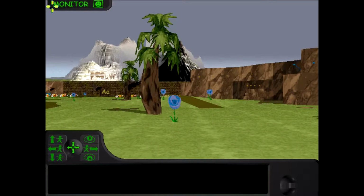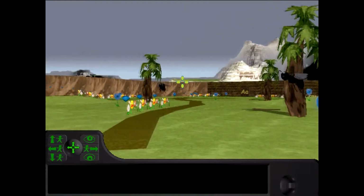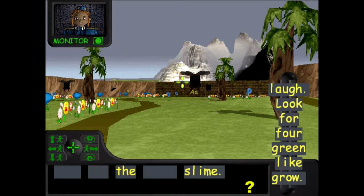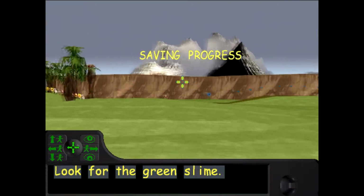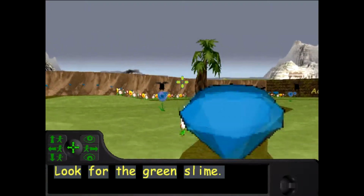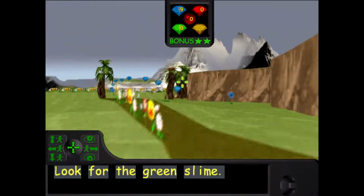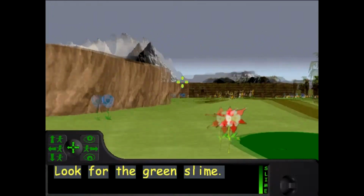Press the H key for help. I need some slime! Look for green. Ah, gross! Green slime!